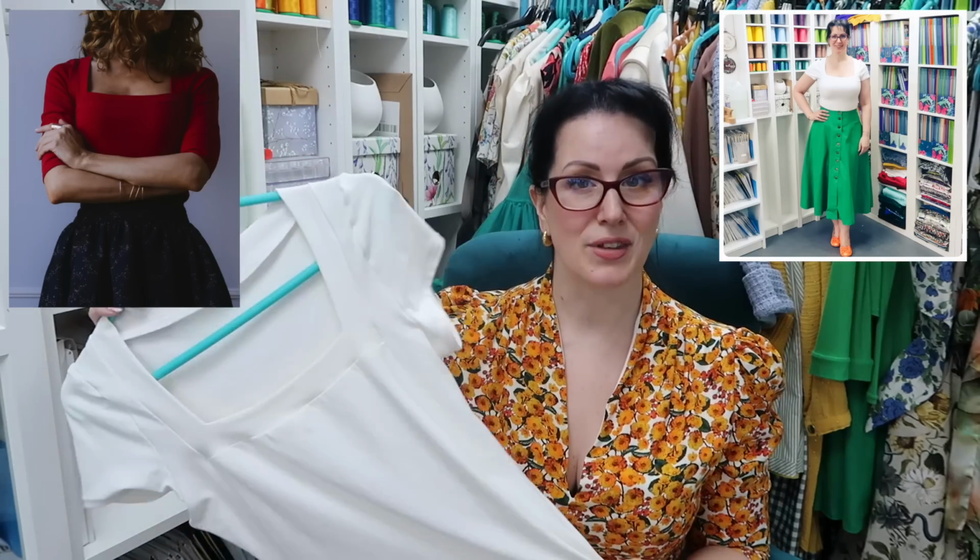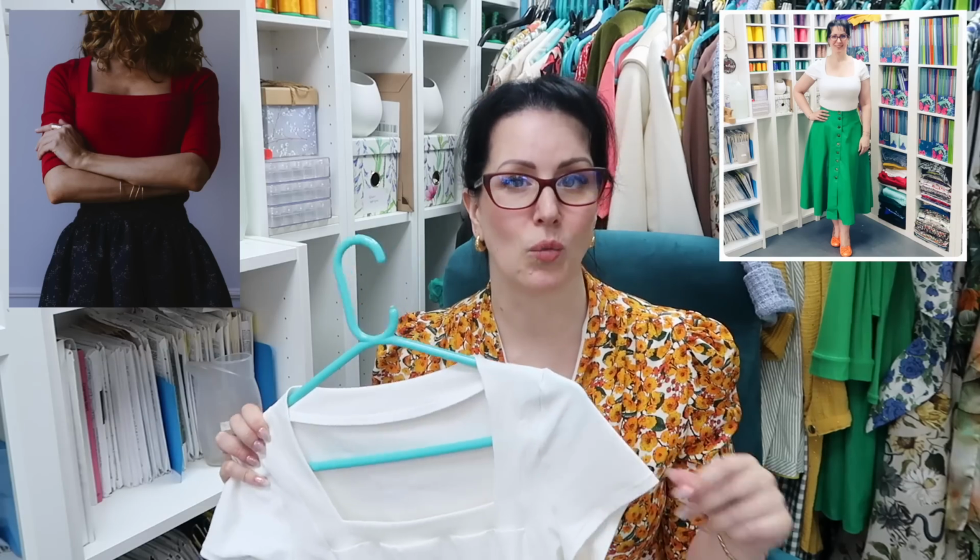I'm not sure that I love this one, but it's a really useful basic white or ivory t-shirt, so I'm not going to get rid of it. It's not my favorite thing and it probably won't get worn out of the house very often, but it is very comfy, so it will get worn around the house.